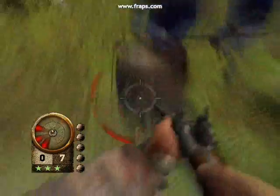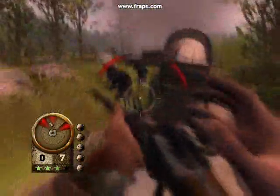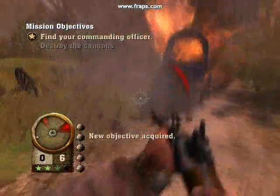Primitive explosives were used, usually in the form of grenades and Molotov cocktails. However, exploding barrels and gunpowder were also used, most often by the rebels as a cheap way to destroy barricades and other Yankee structures.